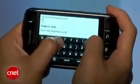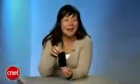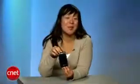I think longtime Blackberry users will need a little bit of time to get used to the touchscreen keyboard. And as I said before, this isn't going to be the best device for people who email a lot for work, and would probably be better suited with a Blackberry Bold or another QWERTY smartphone.